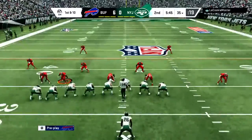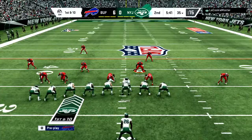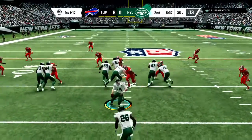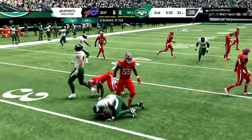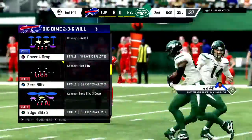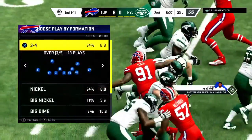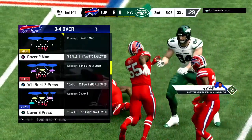Ball up to the 35 now as they come up on 1st and 10. You go tight. And they'll keep it on the ground with Bell. And he still has yet to get on track in this first half as they're going to stop him behind the line. It'll be a loss of a yard, and that'll bring up a 2nd and 11 at the 33-yard line.